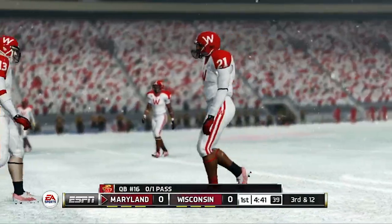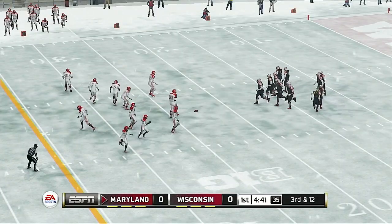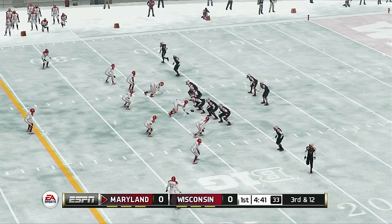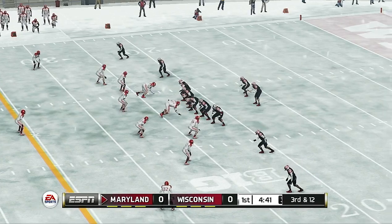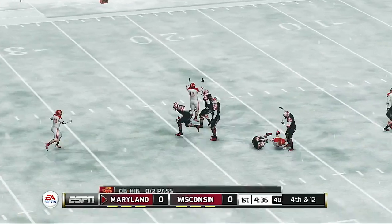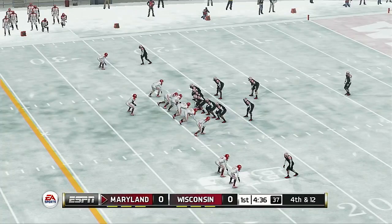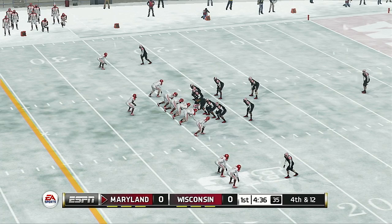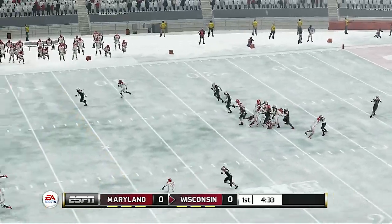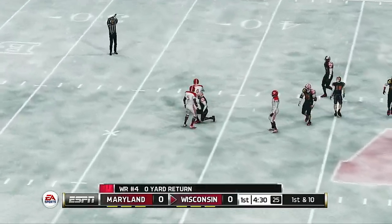Fires quick to an open man. He dropped it. See if the momentum from that defensive stand carries over to their offense. Tackle at the 40-yard line.